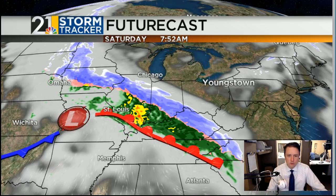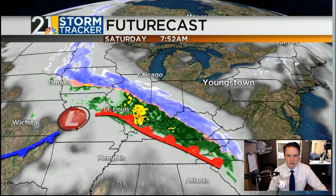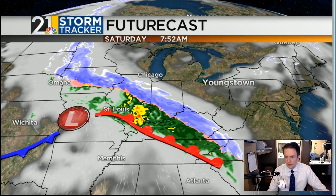Quick moving but potent little system coming out of the upper Midwest, moving through the lower Ohio Valley during the start of the weekend. A relatively narrow but impressive band of snow with that. It's a miss for us.